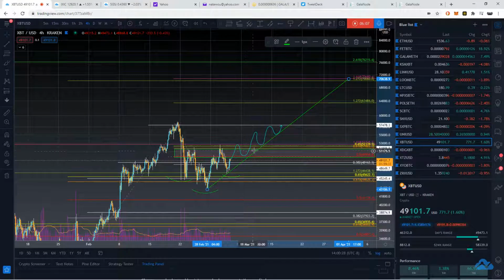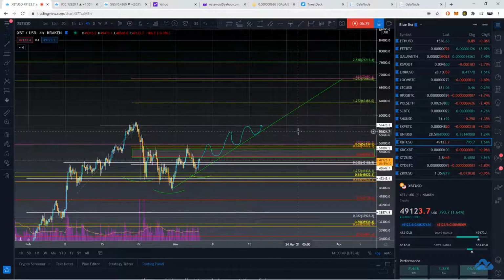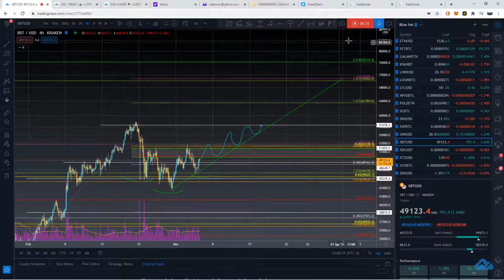If it doesn't, if at any point in time this breaks down, then we're going to be looking at trying to set some new higher lows after that. But pretty bullish. Lots of nice volume down here, lots of volume that I like to see on these little dips that are coming through, and we should start to see that increase. If we don't see the volume increase, that'll be a little concerning. But overall, come on, man. You've got to be long in Bitcoin. It's looking good.